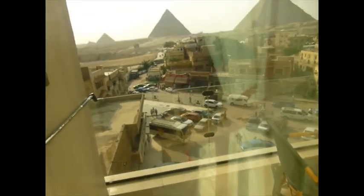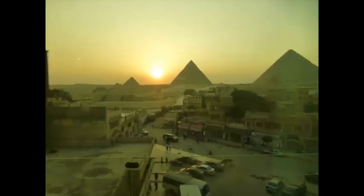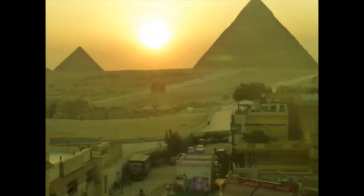So this is my Pyramid View Hotel. It's just too hot to go out right now, so I'll see the light and sound show later. So I need to shower. So this is my Giza Hotel. I'm literally watching the sun go down over the Sphinx.